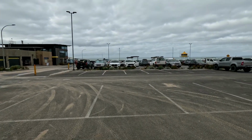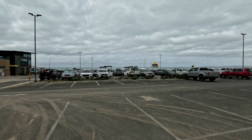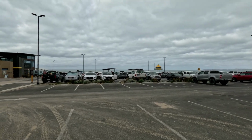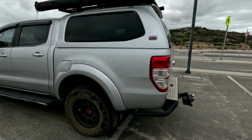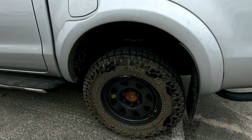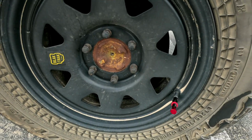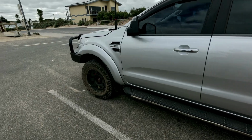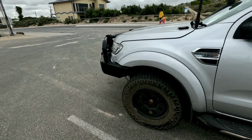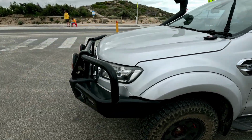So it's New Year's Eve. We've got up fairly early this morning and we'll come down to Goolwa Beach. Just in the process of letting down the tyres. We've got a set of 4 tyre deflators that I've currently got on, setting them down to 20 PSI.